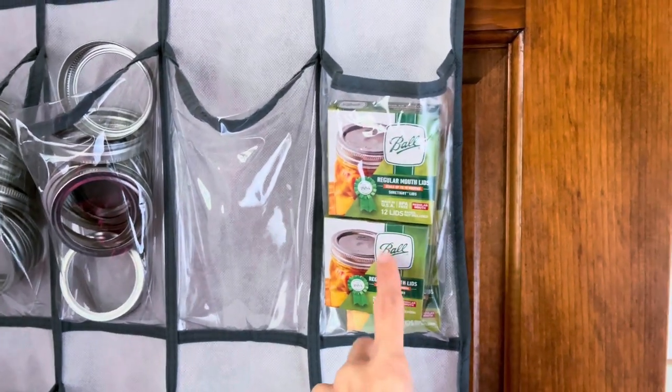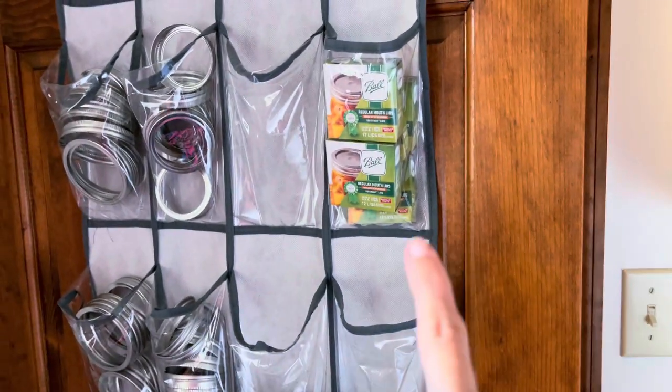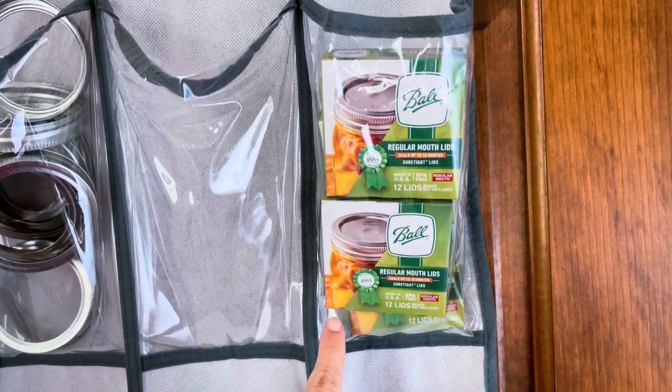Yay, my lid find. There's still some left. I didn't go crazy. It was a Walmart in Blount County, so check it out if you need some canning lids.